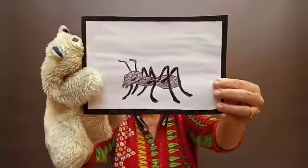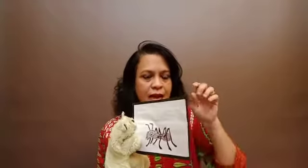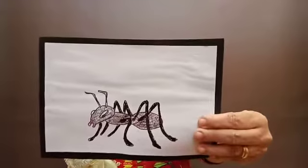Ant. What is this, boys? Ant. Yes. We find the ant in our homes. Wherever you find anything sweet, sugar or something fallen down, you see the ants coming fast and they'll try and pick up all the food that is fallen down. So, this is ant.